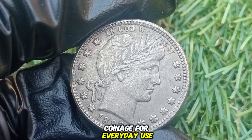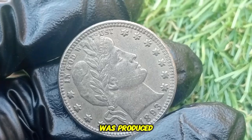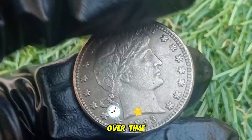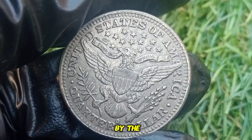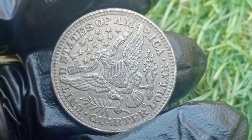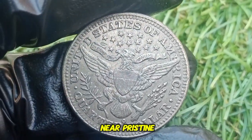Coinage for everyday use. Despite its low mintage, the 1893 Barber quarter was produced for everyday circulation. Over time, many of these coins were lost, worn down, or damaged by the wear and tear of daily life. Only a small percentage of the original mintage survived in pristine or near-pristine condition.